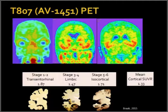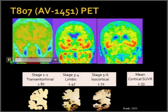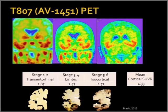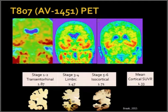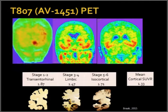And I can just play this movie for you as well, hopefully. So this is going through, we're going to scan through her brain in coronal images. Because you can really appreciate that spreading, the connected temporal lobe uptake, and how even the stuff in the back is all connected and spreading posteriorly.